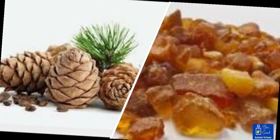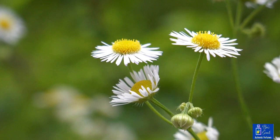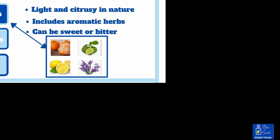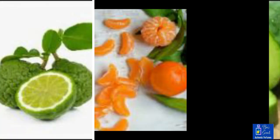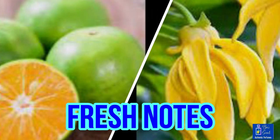Here is the list of the different types of perfume notes together with an explanation in terms of how they are used. Top note family. Light and citrusy in nature, includes aromatic herbs, can be sweet or bitter. Fresh notes. They are usually light and citrusy in nature, and these are actually the most commonly known top notes.